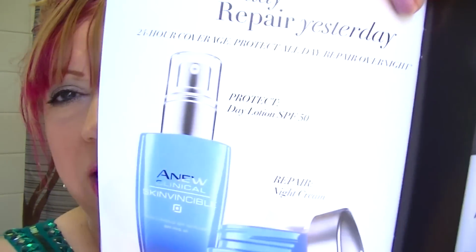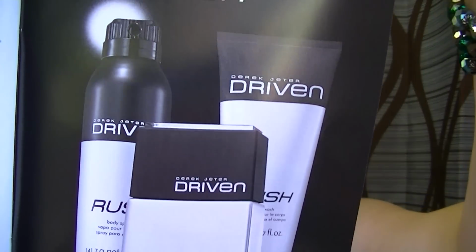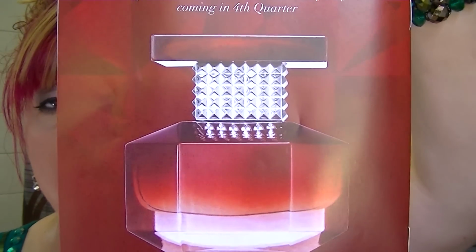And then a new clinical that's coming called Skin Invincible. That'll be right around the holidays. And also Derek Jeter Rush. And that's going to be coming right around the holidays. And then a new fragrance called Avon Passion, our finest and most lavish eau de parfum yet, coming in fourth quarter. And this is what the bottle is going to look like. And I actually won a bottle of it today. I don't have it yet, but it's going to get sent to me in my campaign 17 order. So that'll be exciting, right?